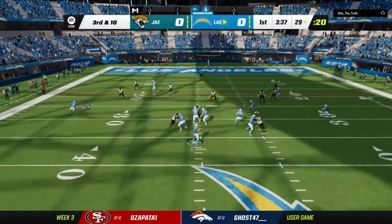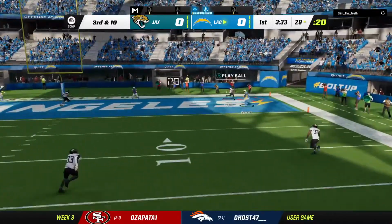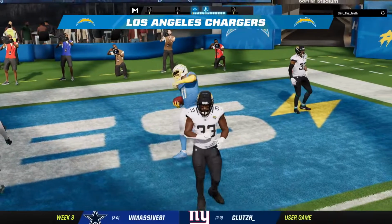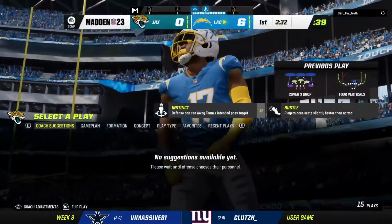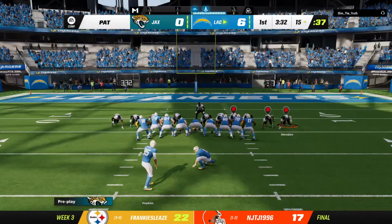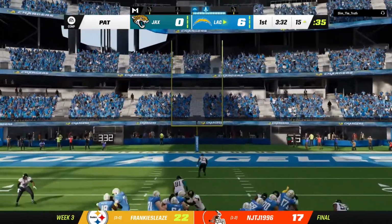On 3rd down, Jackson. Looking for the end zone. And this is caught. He's got it. Touchdown, LA. Gerald Everett, his 2nd touchdown on the season. And the Chargers take the early turnover and convert it into an opening touchdown.